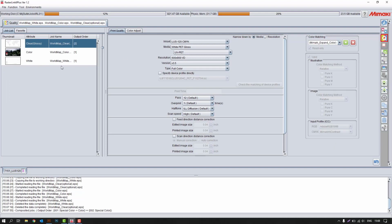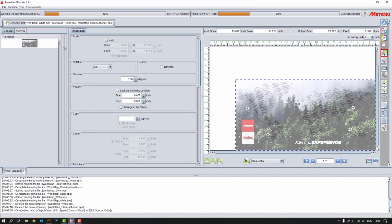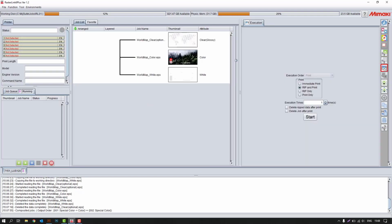Check your printing conditions with the right resolution and right profile. And when that's okay, then you can go to the general print screen. Make sure it's on the 0 point on the table, and then you can execute the job. RIP and print and start.